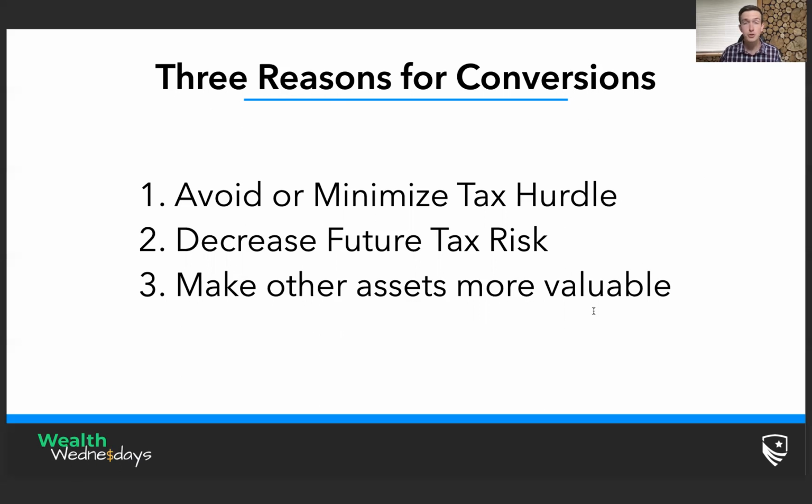So decreasing future tax risk. If you're someone who thinks taxes are going to go up, again, the big question is by how much? But again, having money in tax protected accounts eliminates that tax risk. And again, when I poll the room in events, everybody raises their hand. So then the question is, how much should we be stress testing your portfolio, and how does that change our conversion strategies?